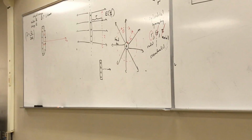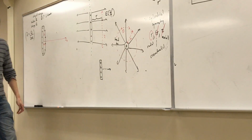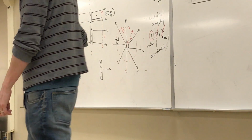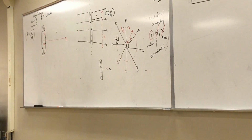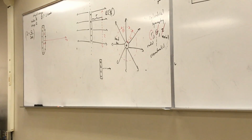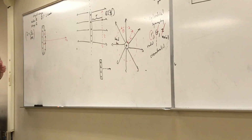And what that x-axis is, it passes right through the middle of the ring, and it's perpendicular to the plane of the ring. You see what I mean there? The perpendicular bisector. So this axis pierces the middle of the ring, and it's perpendicular to the plane that the ring lies in. So let's go ahead and do it.